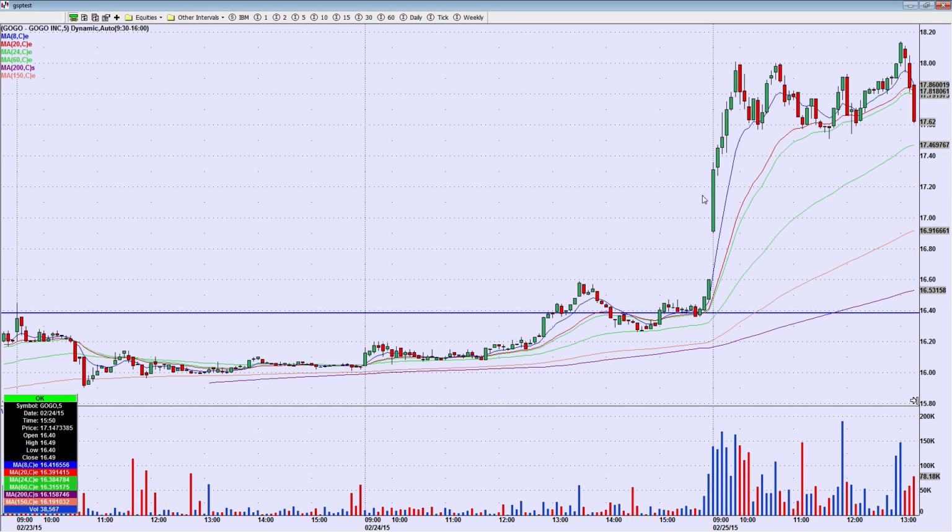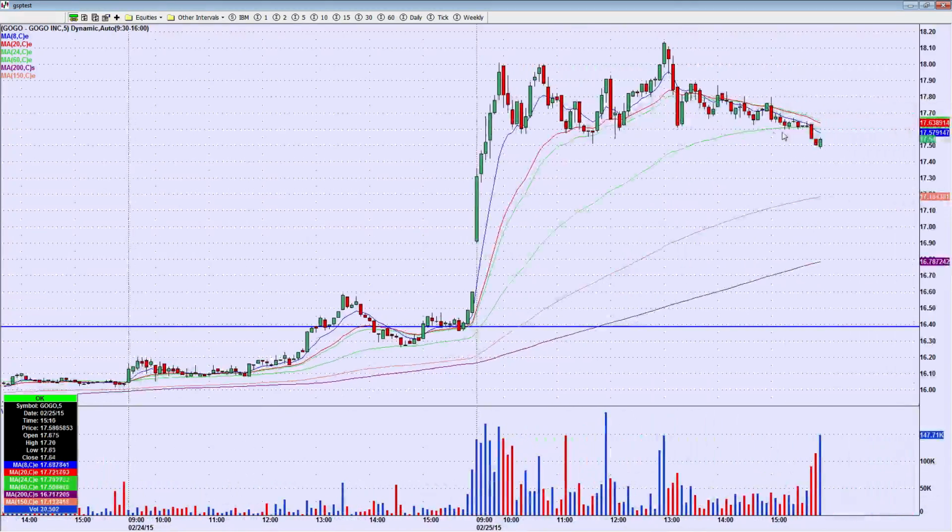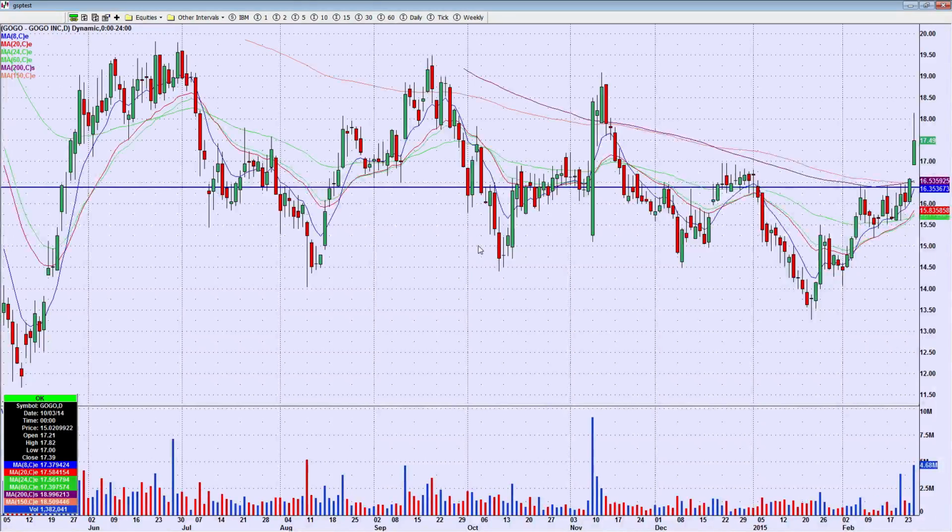Okay, so the only time all day that I mentioned GoGo was after it broke the high of the day and came back down. I typed into the chat room, GoGo back down to support here. And it did bounce from there, fairly nicely. And actually, I thought in after hours, it looks like it's at 18.05 right now. So I've seen that a lot lately. Something that's really strong and just can't get going and can't get any follow through. And then after hours it creeps up. We saw it yesterday in EYES.